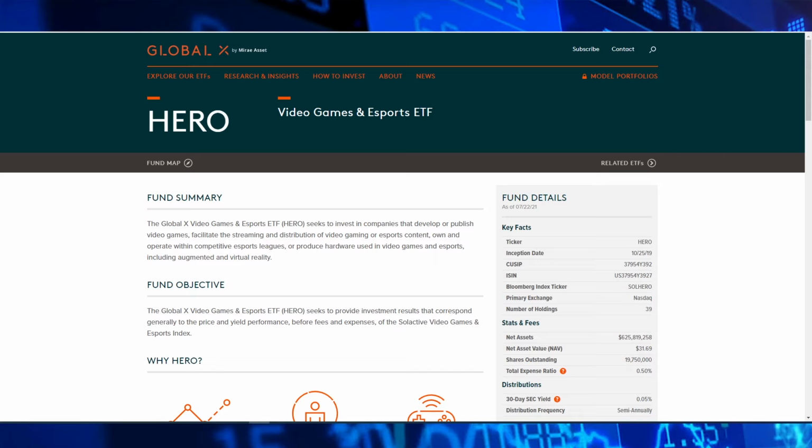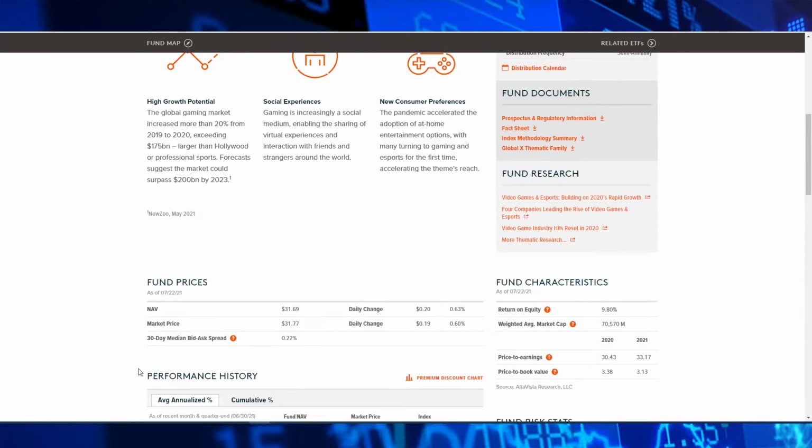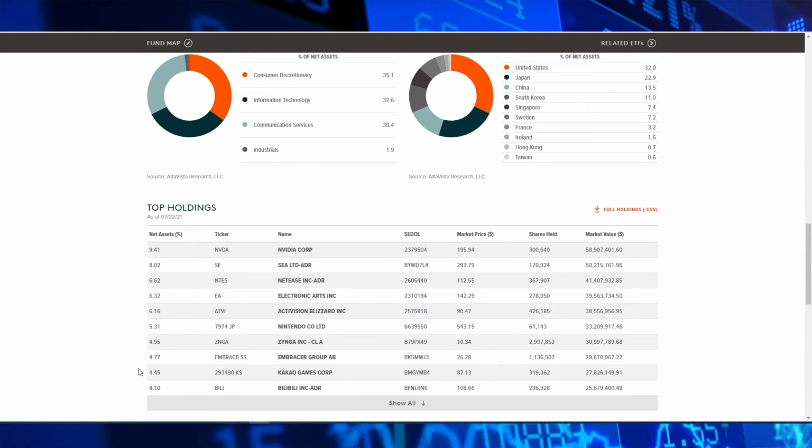This ETF allows us to have positions in 39 different companies, with the top positions going to NVIDIA Corp as well as SEA Limited.